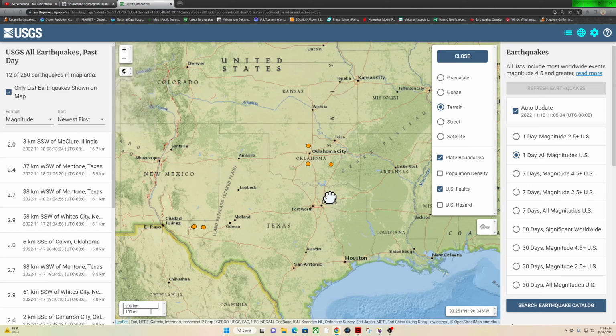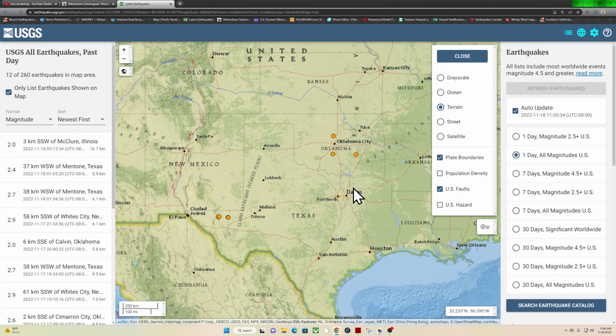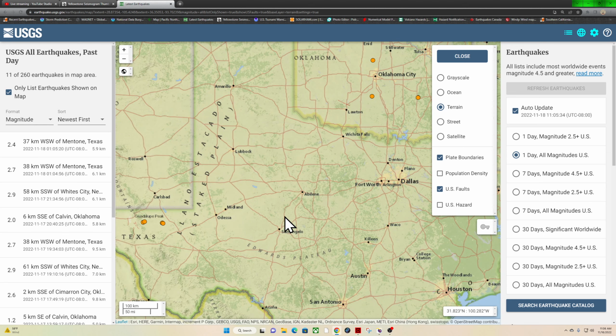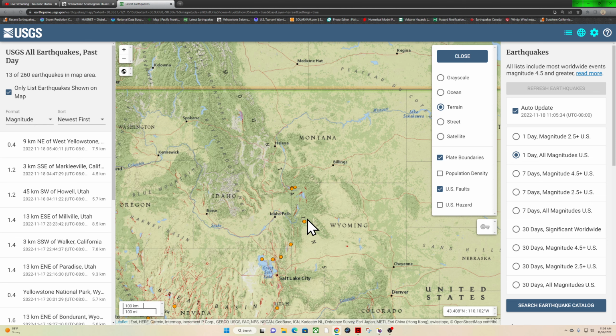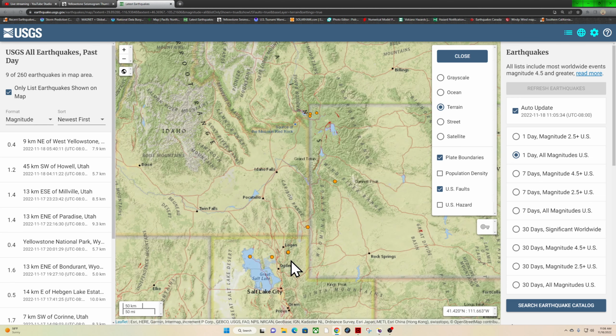Oklahoma, Texas area. As far as recent activity goes, looks like a couple small quakes there in Texas overnight. Most of the activity here on the map from yesterday. Up into the Yellowstone area in Wyoming, getting a little trail of activity stretching down here from about the Utah area up into portions of Wyoming.